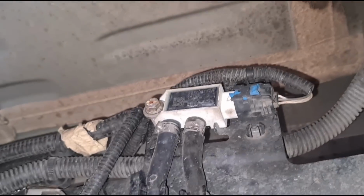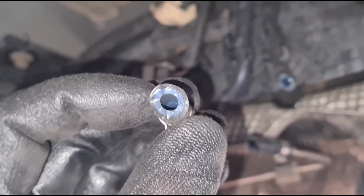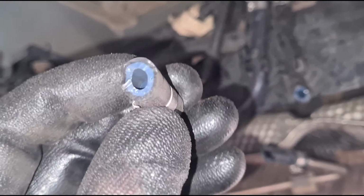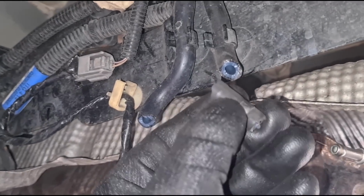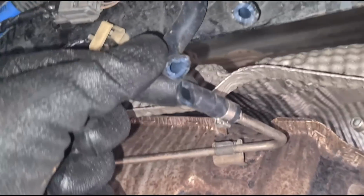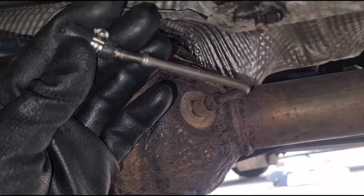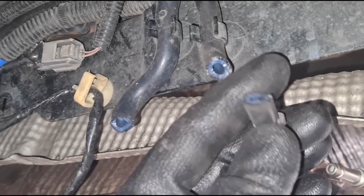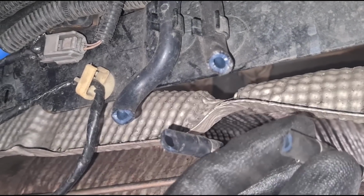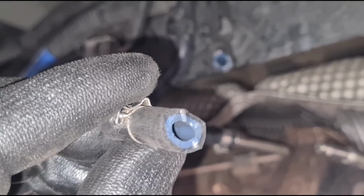Okay, so we're underneath. Here's the DPF pressure sensor. We can see that this pipe has been, well, both pipes have fallen apart, and these can explode because the pressure is high at the front of the DPF. But I don't think that's what's happened here, because this one is the low pressure side, and there's a piece of it missing as well. So it looks like something's been chewing on that.